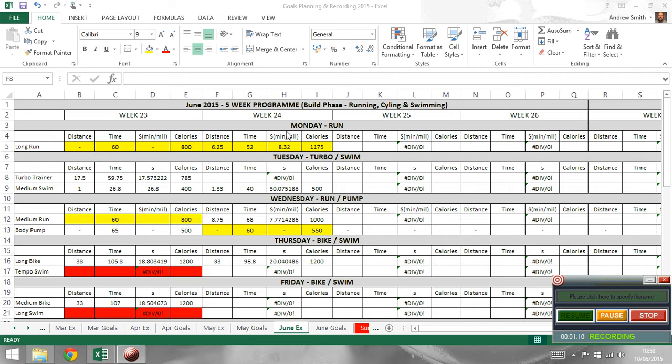One thing I didn't mention yesterday was these yellow highlighted sessions on my program, and basically if I make any amendments or there's anything noteworthy, then I'll highlight them. So Monday was scheduled my long run, and as I've just mentioned, I'm still in recovery mode.